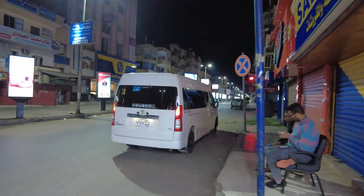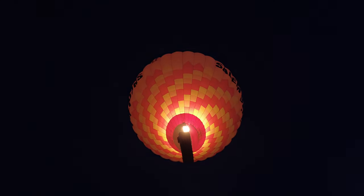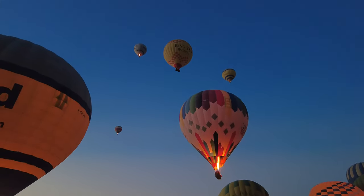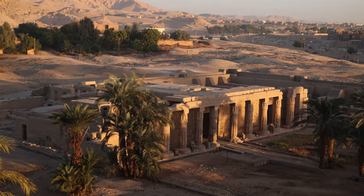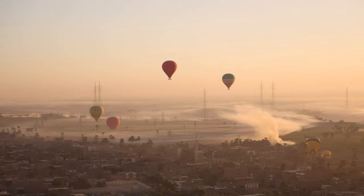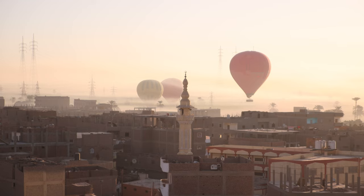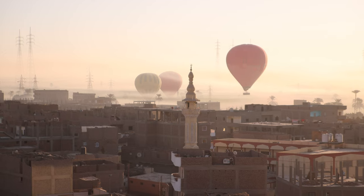It was a rough 4 a.m. wake-up call, but it was pure magic watching these colorful balloons light up the dawn sky and then floating above the Valley of the Kings and historic temples. There is no feeling like the silent buoyancy over peaceful fields and villages. Egypt is one of the most affordable and mystical places to take to the skies, and here's how it went.